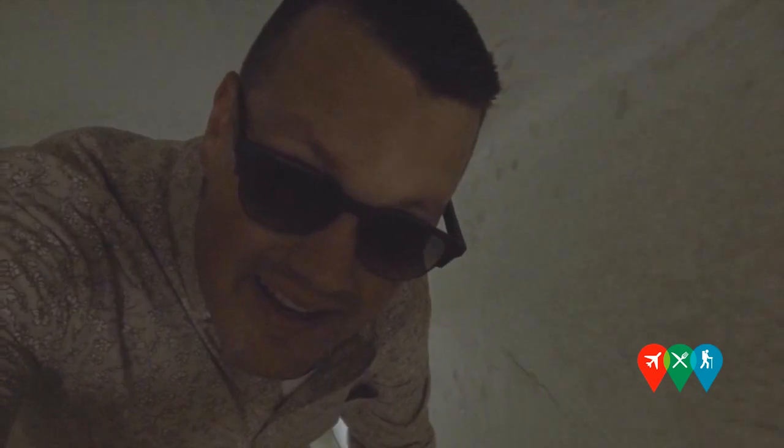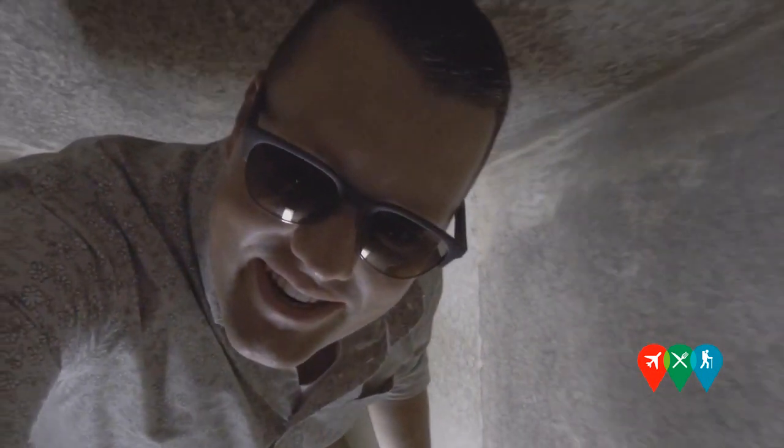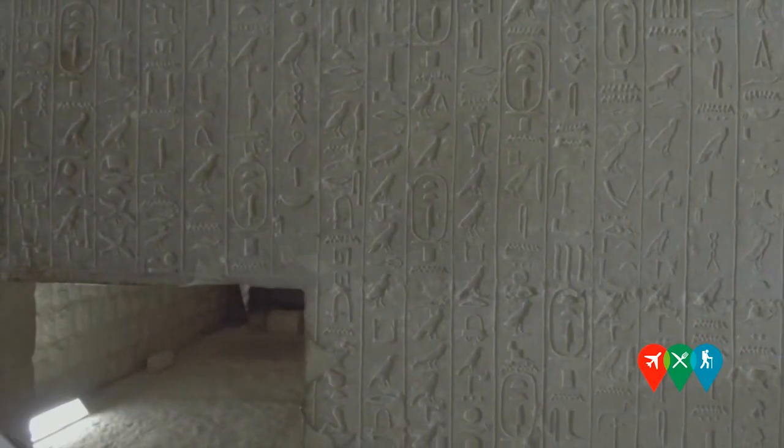I'm inside the Pyramid of King Titi, and it is kind of cramped in here. Okay. So we're here in the sarcophagus chamber, and the stone for the sarcophagus was actually brought all the way from Sudan. It's very, very far from here, and we are surrounded by hieroglyphics and these stars on the ceilings. It's very beautiful.